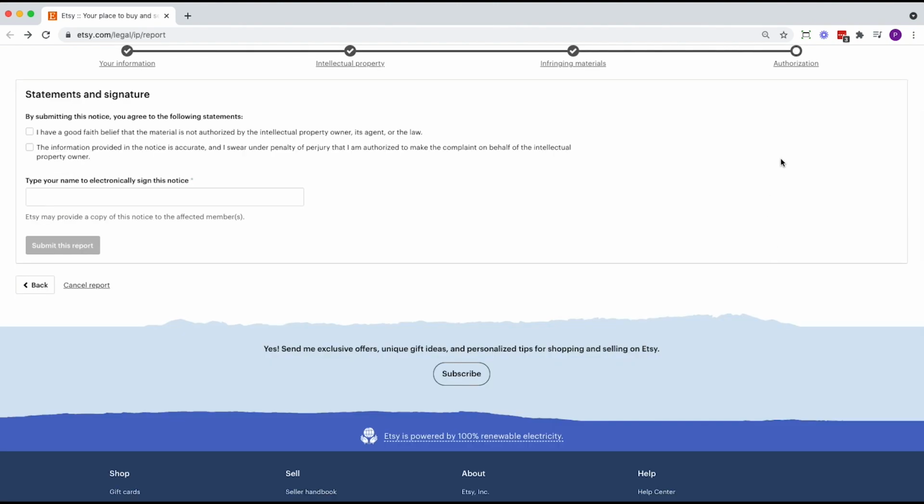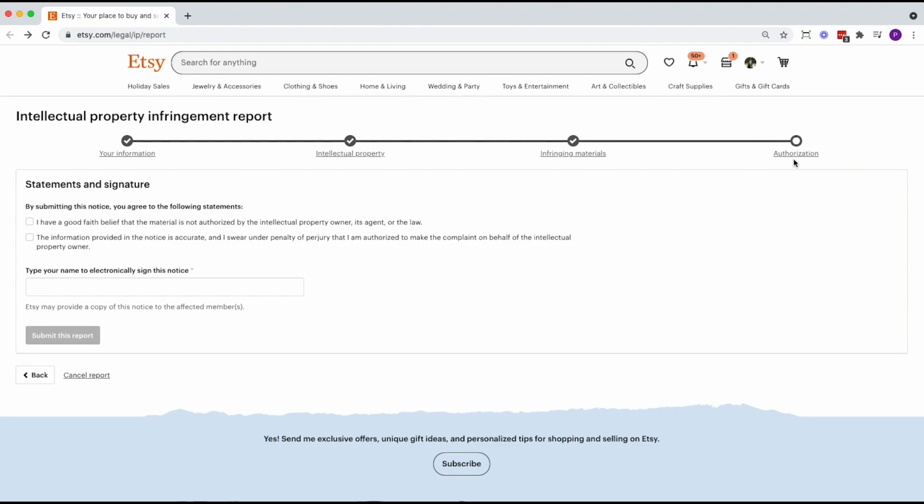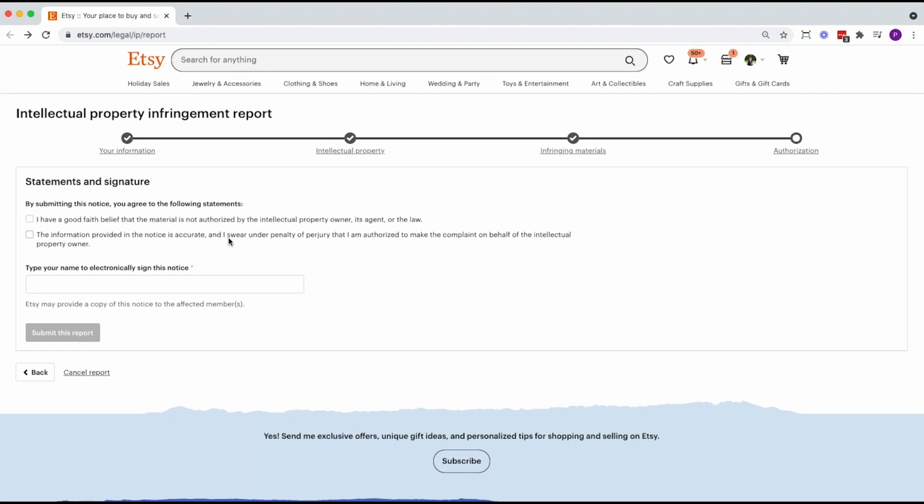So if you're happy and you've selected the right thing that you think is infringing, you would click next again, and then you're at the final page, which is the authorization. So this is where you submit the report, and it is legal and it is something that you need to be sure that you are in good faith submitting, and you have to answer a bunch of things. You have to check mark these that say, I have good faith belief that the material is not authorized by the intellectual property owner, its agent, or the law. And then also the information provided in the notice is accurate, and I swear under penalty of perjury that I am authorized to make the complaint on behalf of the intellectual property owner. Then you sign your name, and then you click this submit this report when you're ready.